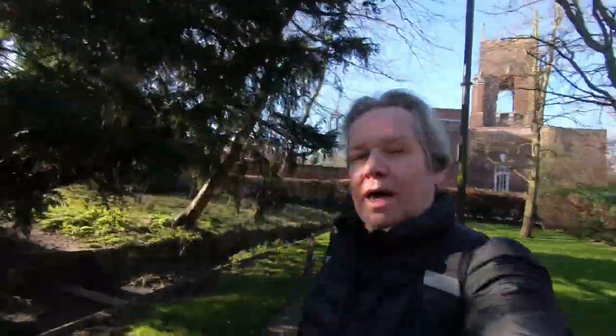This is the second part of an irregular series of me walking the Wandle Trail. I'm in my hometown of Carshalton. Sorry, a bit of sun in the eyes here. We're going to be going from Carshalton down to Mitcham. It's a very short walk, but to show you some of the history and the landscape. We're just by Carshalton Water Tower.